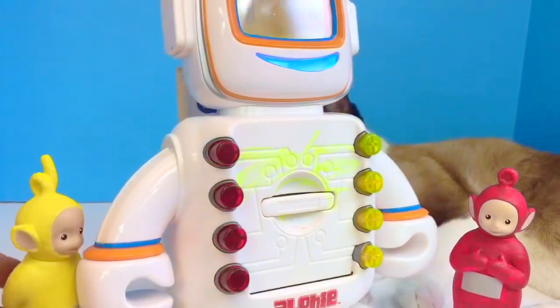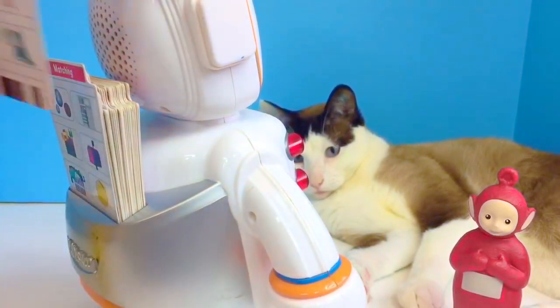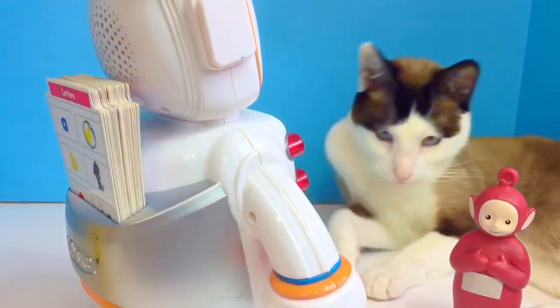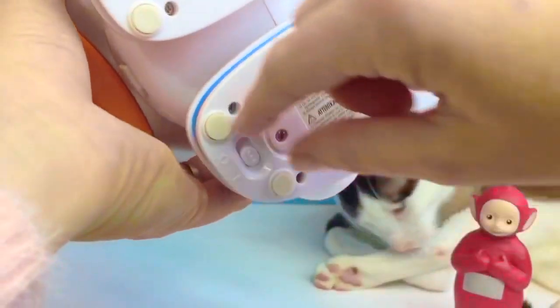Let's see what we can find together. I'm looking for a card that has something white. Can you help? That was fun learning, but I think it's time to turn Alfie off.